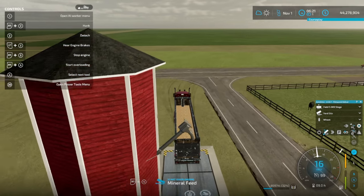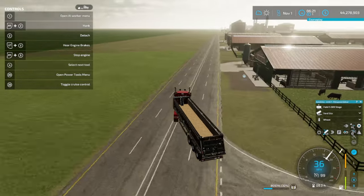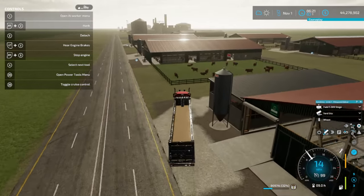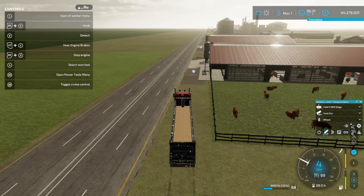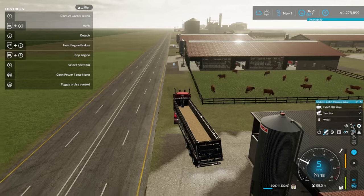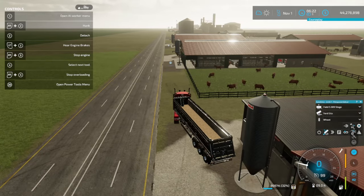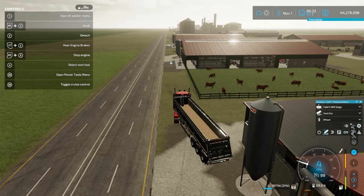And the way you put the mineral feed in is I come over here. All right. There we are. And it'll put in until the silo is full, which, like I said, it don't take much.